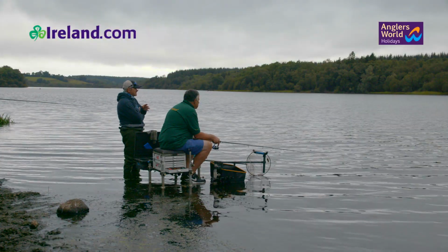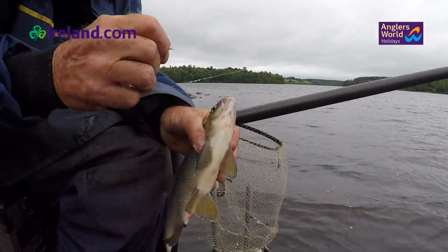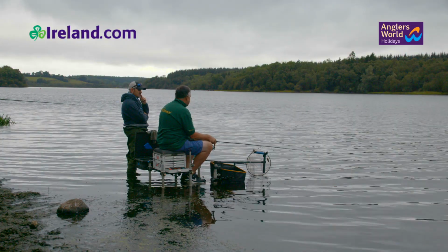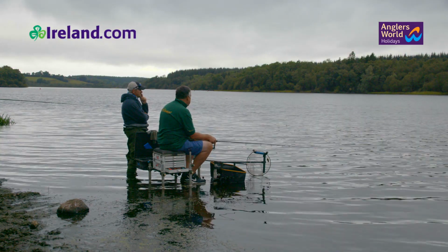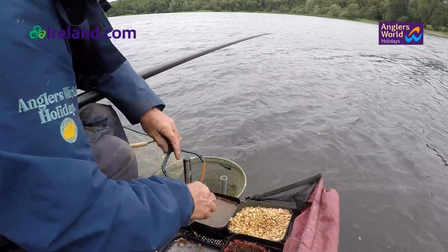Species-wise, what would you expect to catch in a day's fishing here? If you could really get the fish going, what would you expect? The average nets here would be around 60, 80 pound. That's what most anglers would expect to catch, with maybe 20 pound of roach and the rest made up of hybrids. Great sport, isn't it? Marvellous.